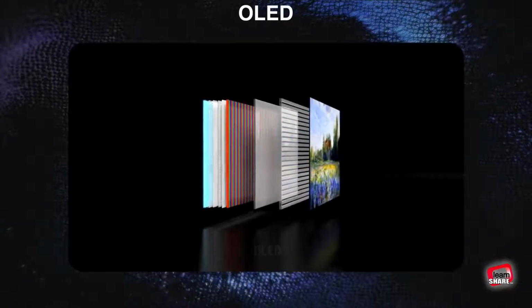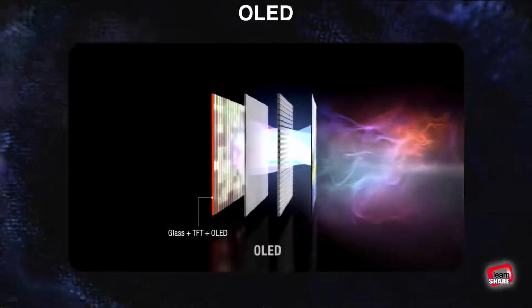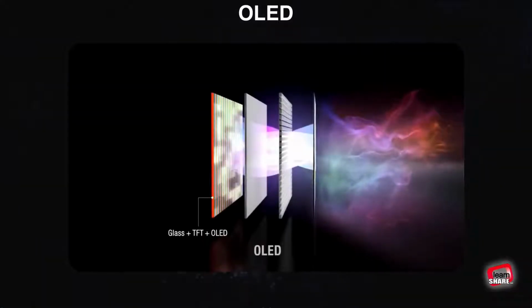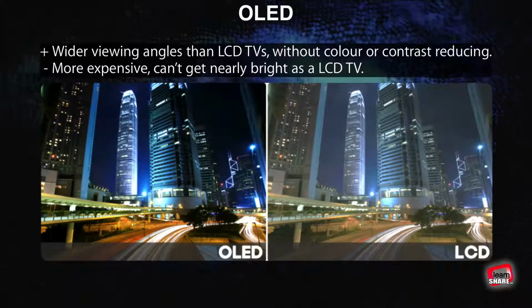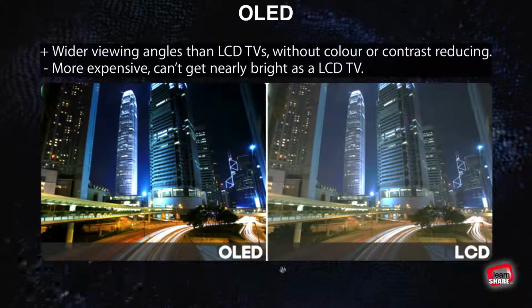OLED TVs use a system of organic phosphors that enable each pixel to generate its own light. This allows a superior contrast and light precision than you can get with even the most advanced LCD TV. OLED TVs can be watched from much wider viewing angles than LCD TVs, without color or contrast reducing.